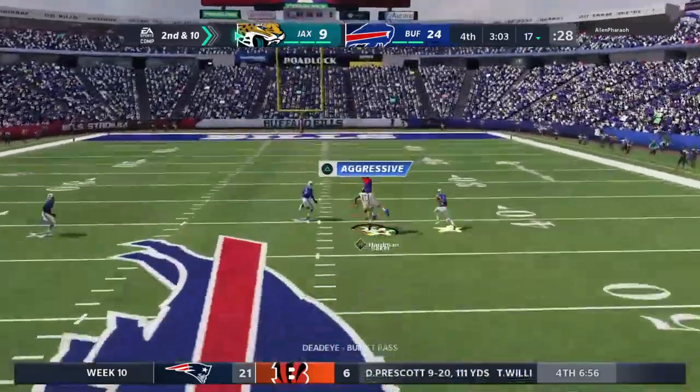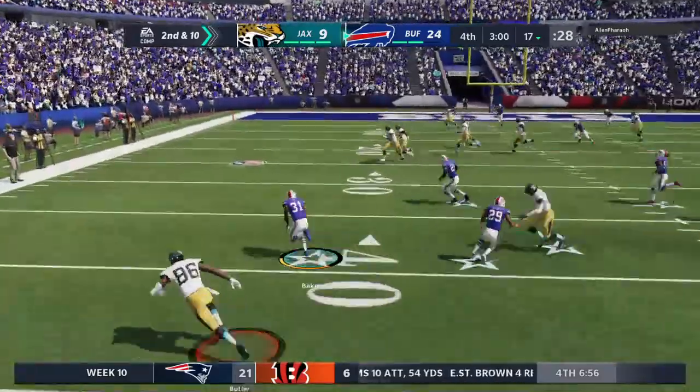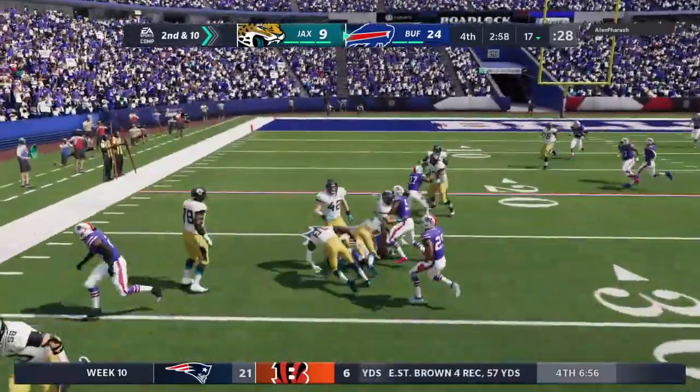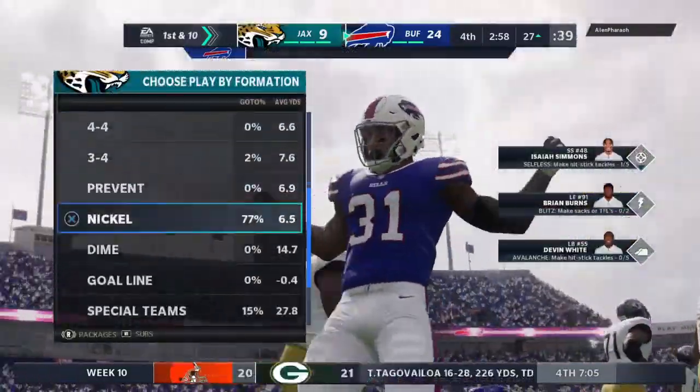Taking a deep shot here for Hardman. And his pass is intercepted for the 4th time today. Buda Baker with a pick. And a huge return as he'll take this one all the way down inside the 30-yard line.